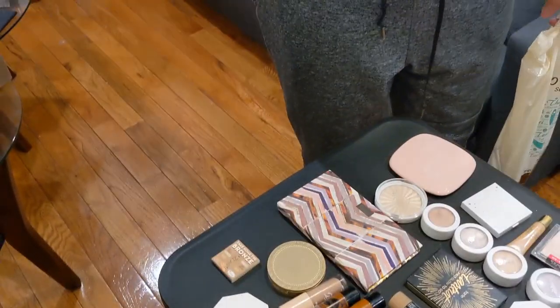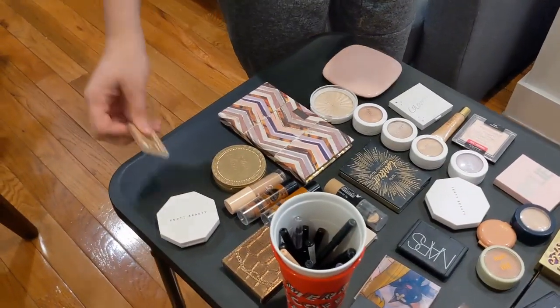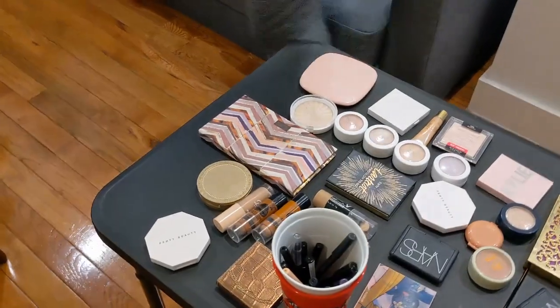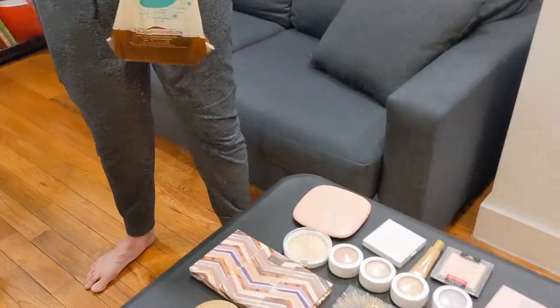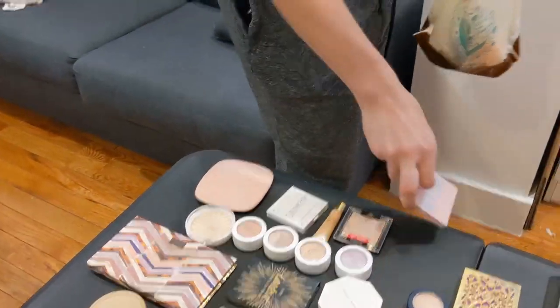What are these? Setting spray, we need that. It's the only one I actually have right now. Oh, this is for Arnold. Wait, did you even get a highlighter? Or did you just get a blush? I think you just got a blush. Kylie. Okay.